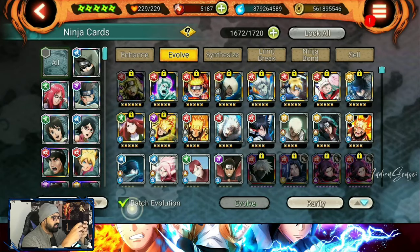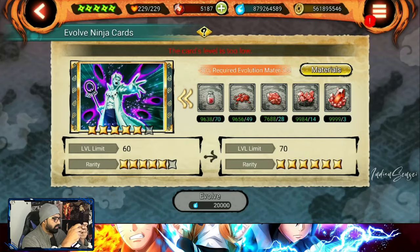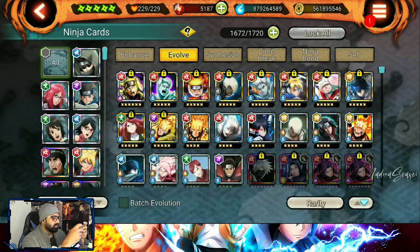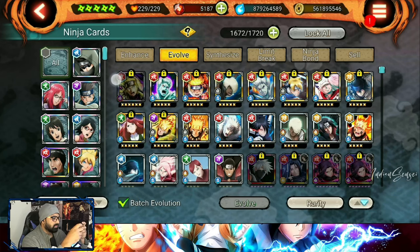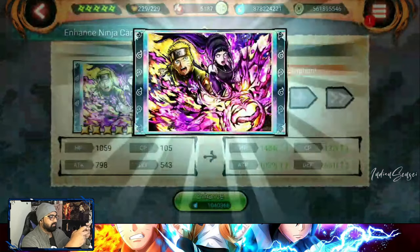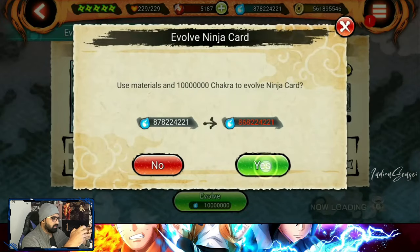Not enough evolution material. Wow, what? What is the material required, bro? I have everything, literally. Card level is too low. Huh? Okay, I think 8 star you need. Okay, I cannot make it 8 star. It might need something for 8 star. I have to do this manually. Okay.